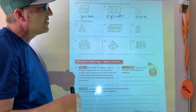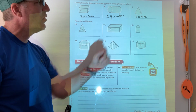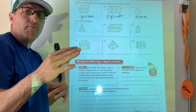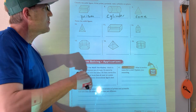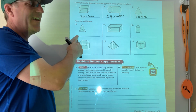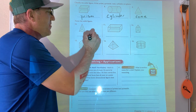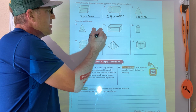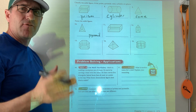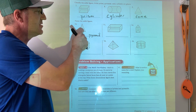I think the only one that could possibly at all be tricky would be number 12. But we'll talk about that. Pause. Okay, you're back. So name the figures. I go, does this one come to a point? Yes. And another way to tell that it's a pyramid is it has no rectangles, right? Every prism's got rectangular lateral faces, right? So this is definitely a pyramid.